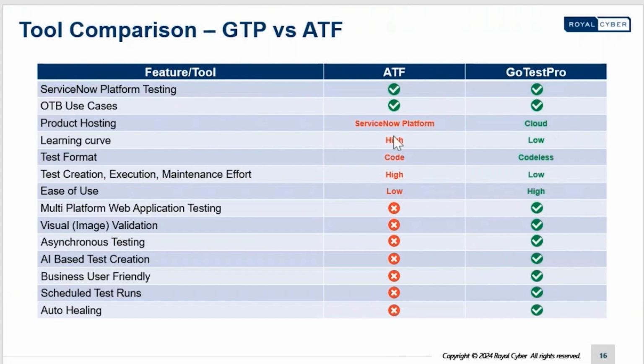The learning curve with ATF is really high, whereas with GoTestPro it is really low. Why? Because the test format in ATF is coding, whereas with GoTestPro you do not need any coding knowledge. So the test format is codeless. This is the reason I say that the learning curve with ATF is really high when compared to GoTestPro. Test case creation, execution, and maintenance effort is high with ATF, whereas with GoTestPro it is low. Because again, you need not have any technical knowledge or any prior coding knowledge in order to create, execute, and maintain your test cases.